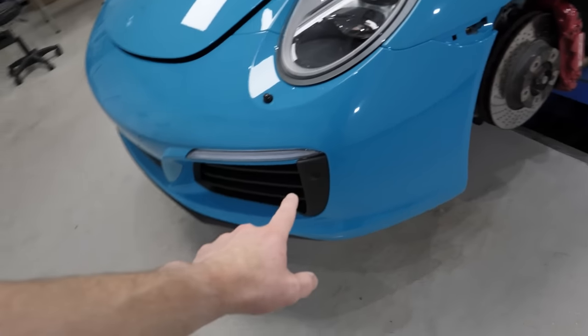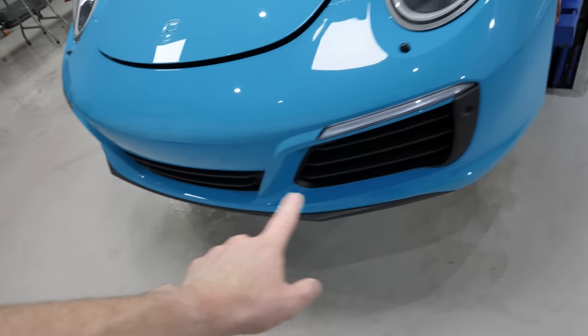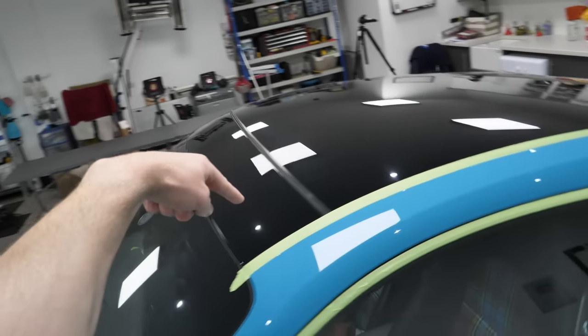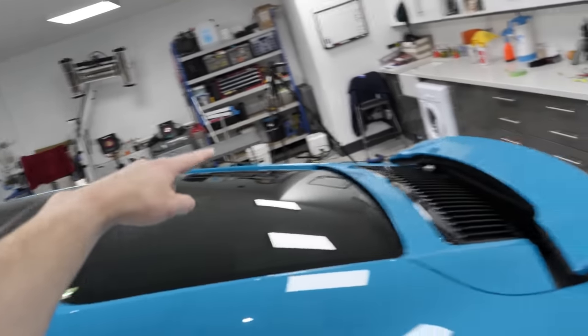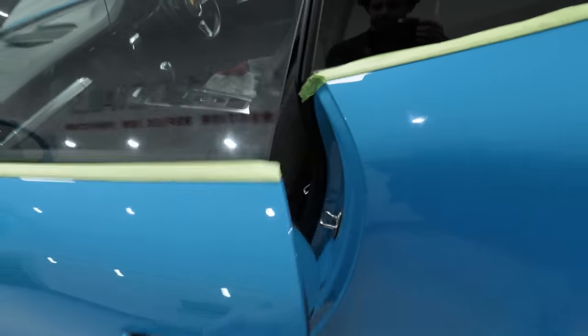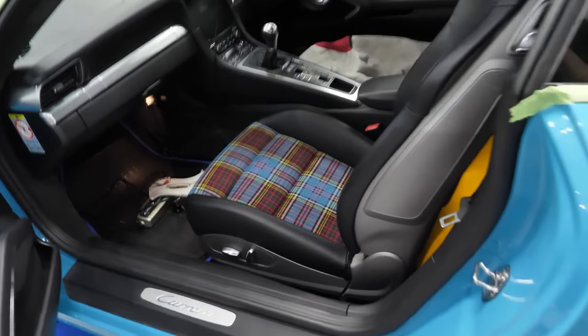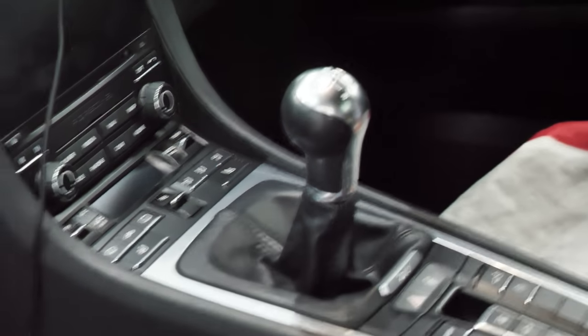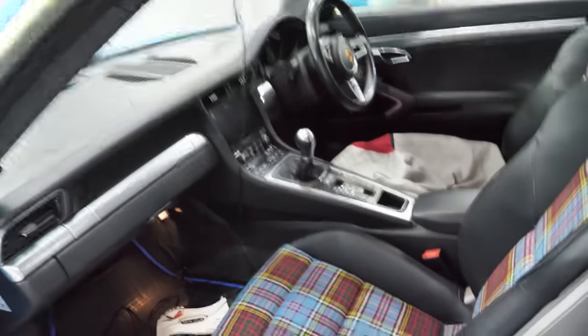Some of the polish residue tidied up and removed from the plastic trims before the PPF on the bumper was done. Gloss black sections looking smart. I'm sure you've seen this already by now. Look at that. What a fabulous interior. That's nice to see as well. Manual.